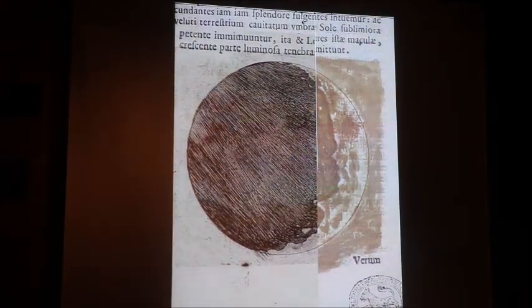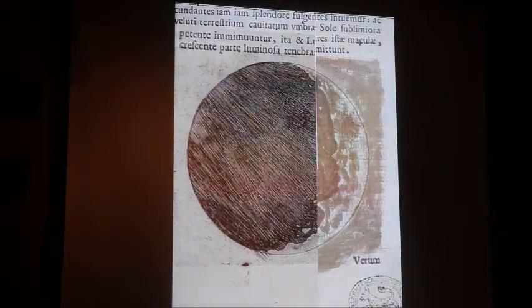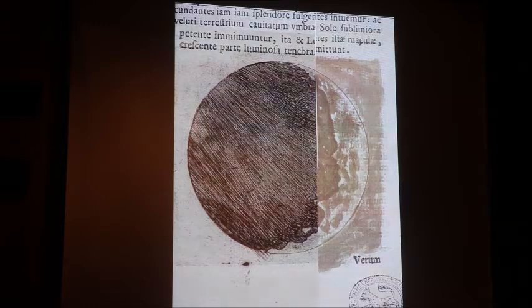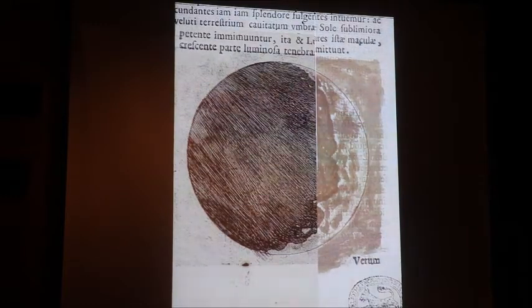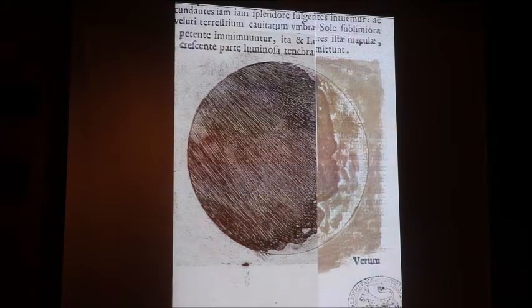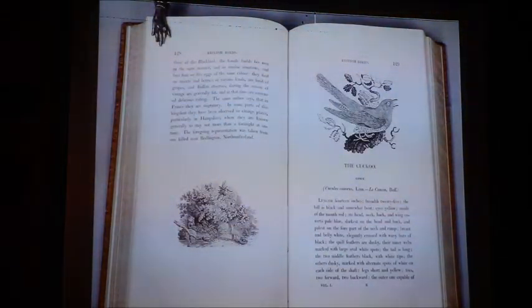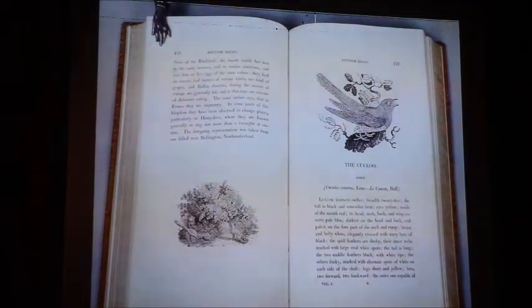If it were real, this book would have provided invaluable information about the history of science and scientific communication, but instead, to me, it's an object lesson in why bibliographers are useful to have around. Anyway, on to something more cheerful. This is Bewick's History of British Birds, a book on ornithology that was very popular at the beginning of the 19th century. Why? Because it was at the forefront of a transformation in visual culture.